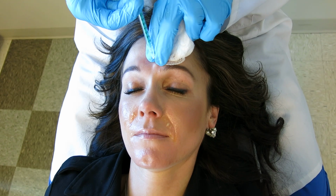We're almost done. Okay, and I may do one more, just scowl, one more on each side. Okay, relax. And how quickly will I see the results? So you won't see anything probably for about 3 or 4 days, and then after that you'll start noticing that it's just a little bit weak when you try to make that motion with your face, and by the time usually 1 week has passed, it's usually fully effective.